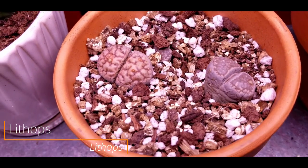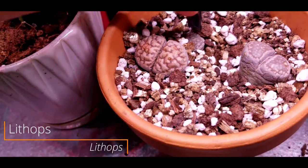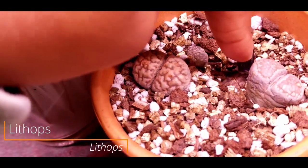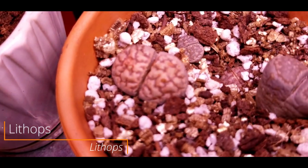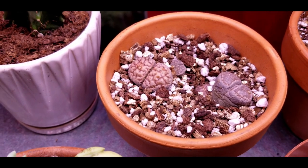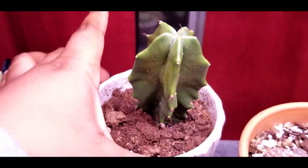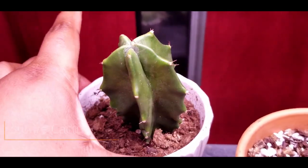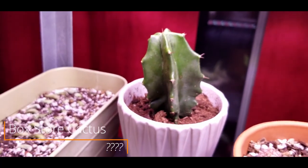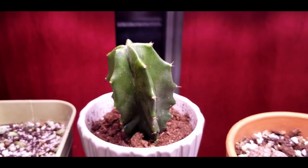Right now they're being untouched, waiting for them to split. We got 1, 2, 3, and then there's one down here. 4. Very much hidden. These guys are really cool. I'm just obsessed because they look like brains. This is my cactus, I don't know which name, but it's your regular cactus from any Walmart, Home Depot box store. But we got my cactus chilling, nothing crazy, living his best life.